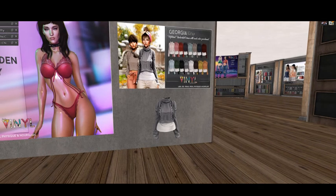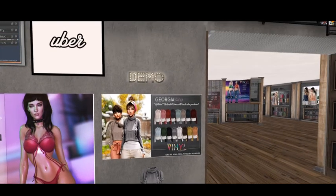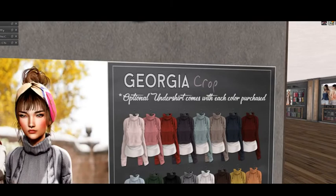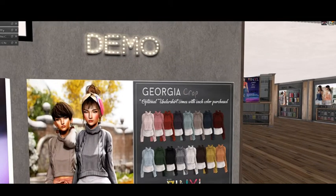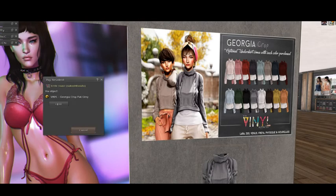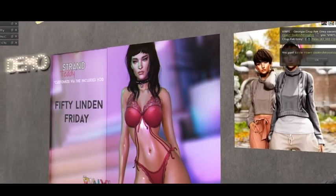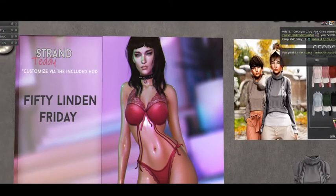I love this. Wait a minute. Okay, you just get one. Oh, I see. Optional undershirt comes with each color purchased, but it doesn't appear that you can buy the other colors. Just the gray today. Well, you know what? I'm buying this sucker because that is nice. I have a sweater like that in real life. Well, I had one like that in real life. Not in gray anymore.